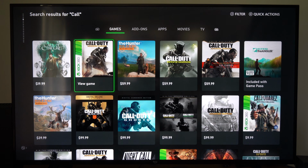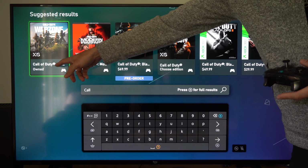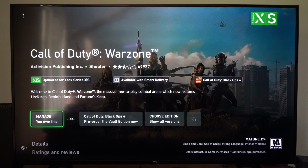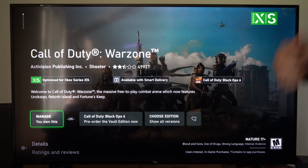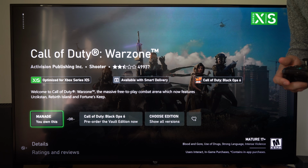So I don't think I bought any Call of Duties other than Modern Warfare, but it says Warzone is owned right there, so I know I have it linked to my account, and I can go ahead and just download it very easily now. So either find it in your library or come to the store and specifically search for the game if you're curious.